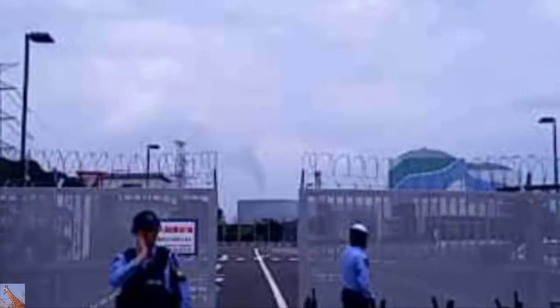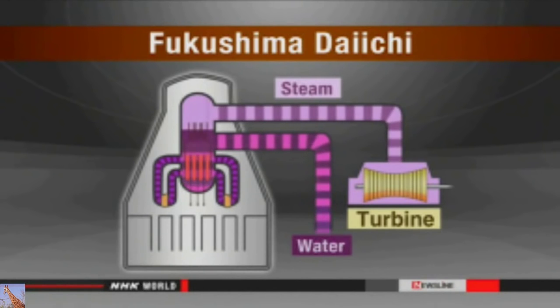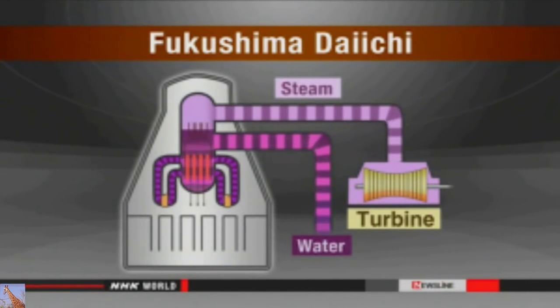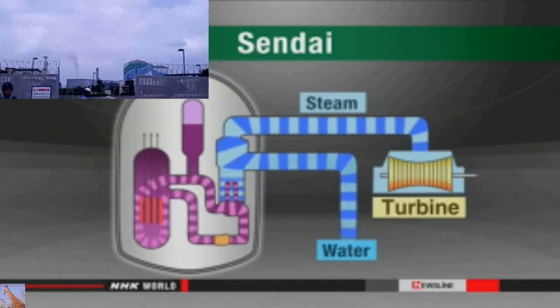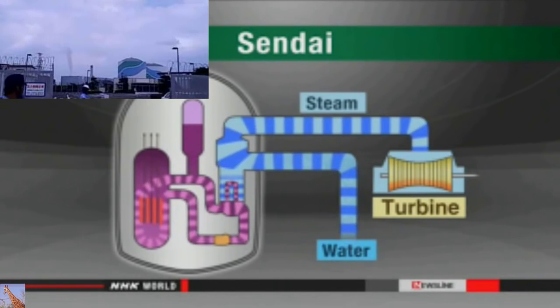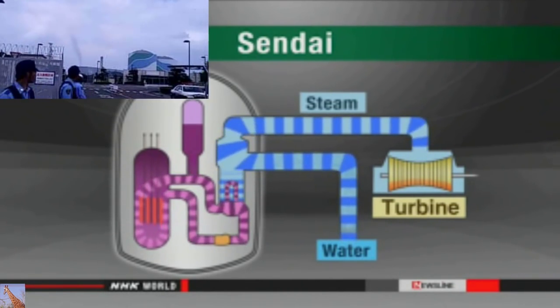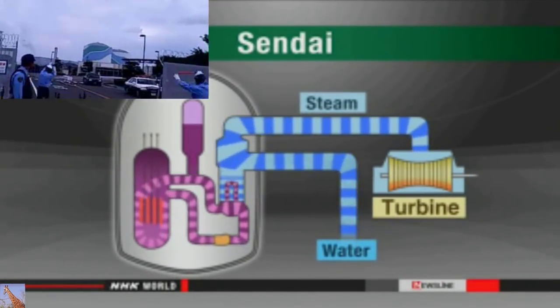At Fukushima Daiichi, water passed over the reactor core and was turned into steam to power a turbine. That posed the risk of contaminated water being discharged outside the plant. But the reactors at Sendai use a different system. Contaminated water does not flow directly to the turbine. It stays within a container. Experts say this poses less risk to the environment.